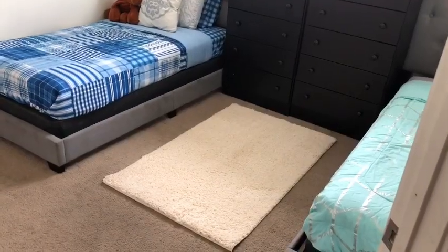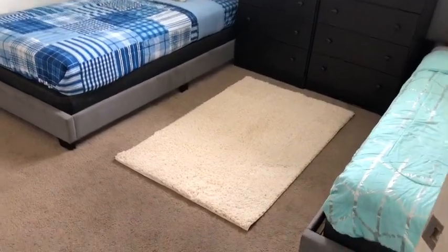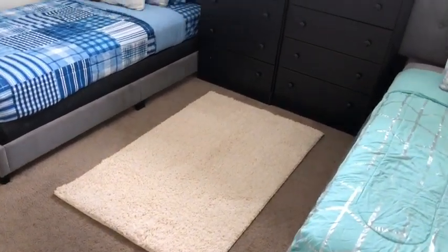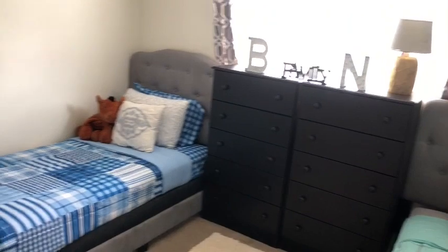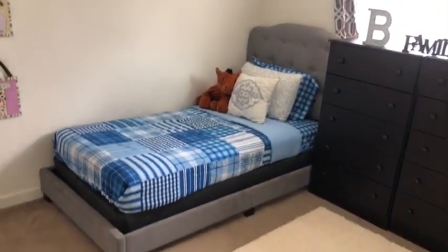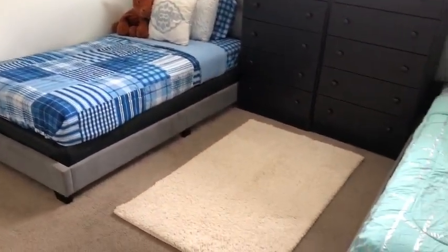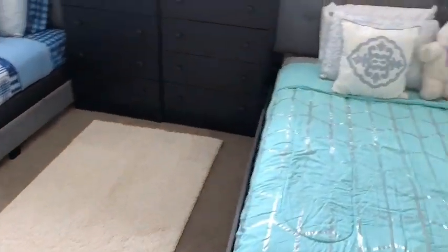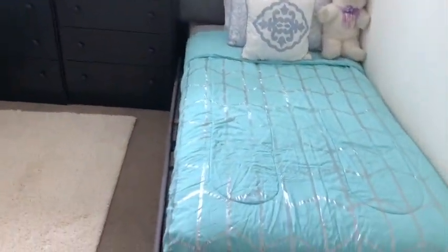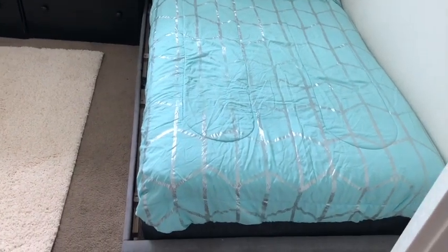Okay, guys, so this is the final reveal, and I am super excited. Just little things that I added in this room made the room feel refreshed and simple and really, really nice. And I love it, guys. So let me show you guys what I have. This is from Walmart.